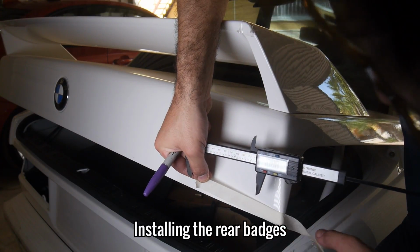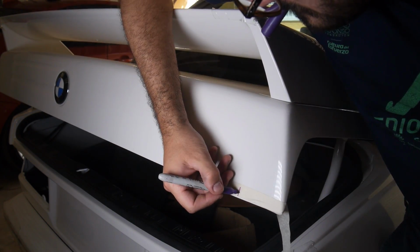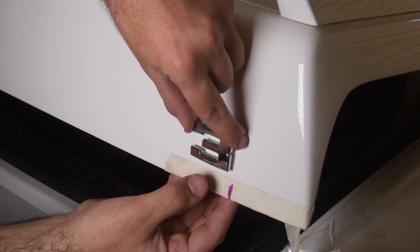The next small detail was the rear badge placement. With information from the internet, Antonio used masking tape and calipers to make sure it was in exactly the correct position before sticking it in place.